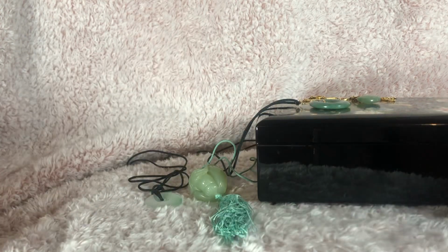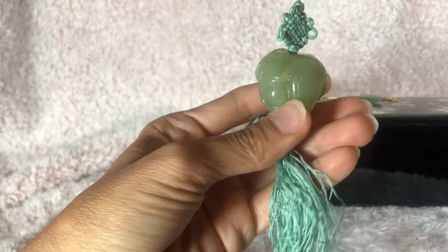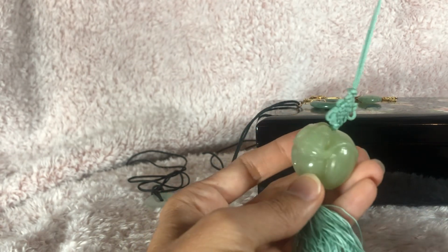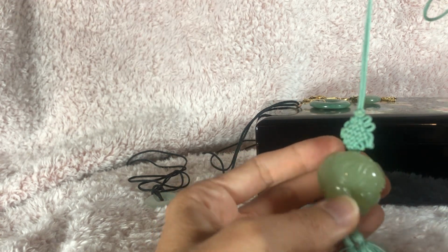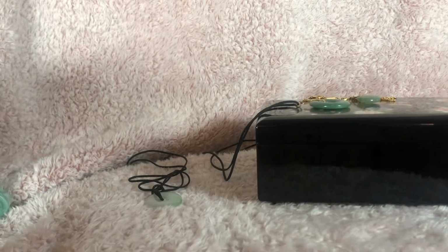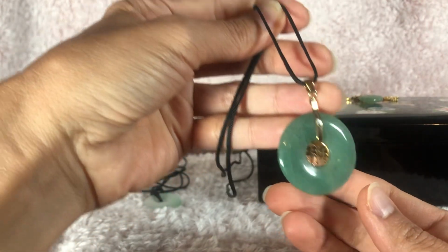The next thing I want to show you is this cute jade necklace. It's got a little tassel here, and this, I'm not entirely sure if you can see, this is an elephant. It's got a nice long trunk and its large ears. And this is jade.